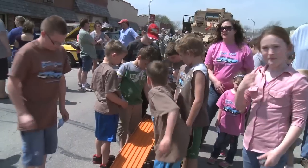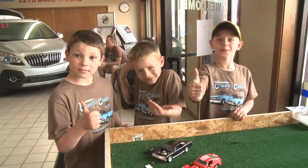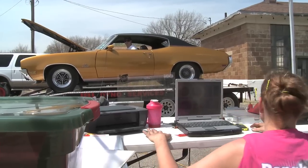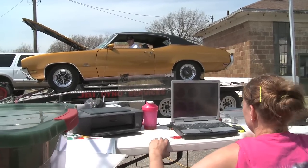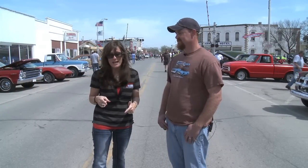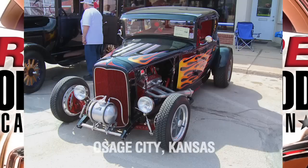Well, we've tried to make it kid-friendly, you know, have lots of kid stuff. We've got a Hot Wheels race. We do model car contests for the kids. And then we've got a pinstriper here. We've got a dyno machine where they're dynoing for horsepower, and a few other vendors for other stuff. Super, cool. Well, as the wind is picking up, so are we. We are excited to be here today, and we cannot wait to see what cars we have in store for us.